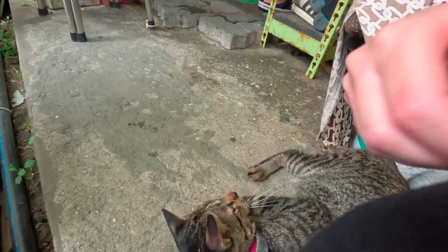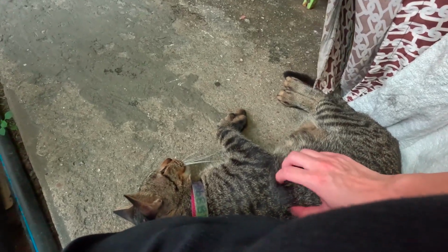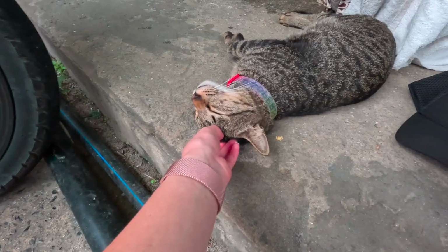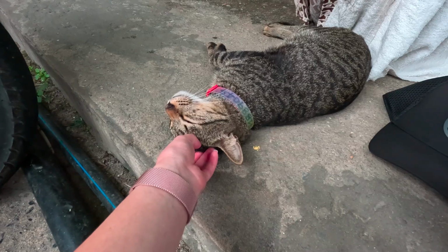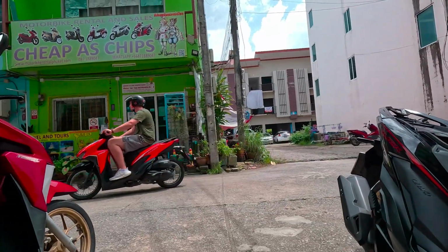Instead of leaving your passport, Cheap as Chips only required a cash deposit, which you got back when you returned the bike. The ladies there were wonderful and had us do a test drive for a couple of laps before we left with the bike. As I waited, I found a new friend who kept me company.